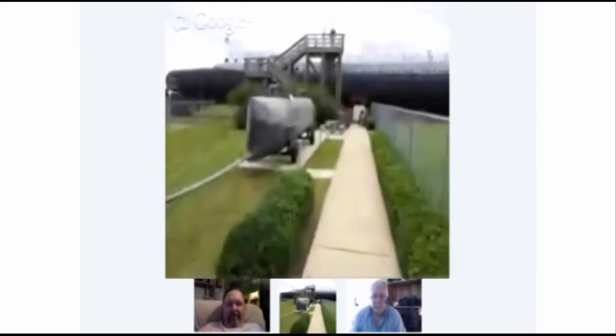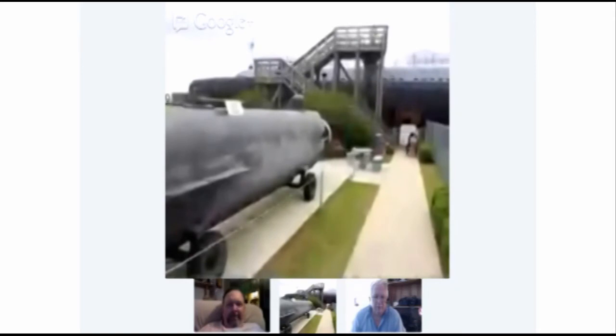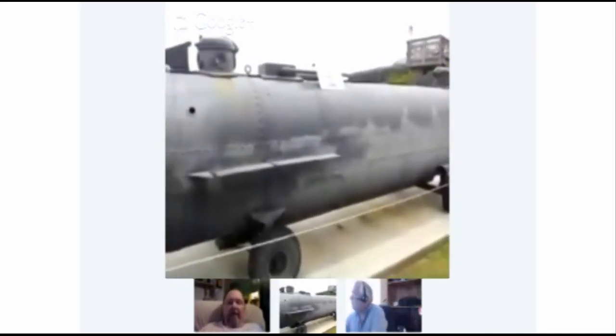Now, this looks to be a sub of some sort. We're going to stop and take a look at this. I don't know if you guys can make out what this is yet. Is that a two-man sub of some kind? A replica of the USS Hunley. If you want to look that up real quick, John, I have no idea what reference that is. That's very famous.